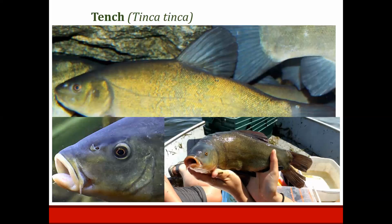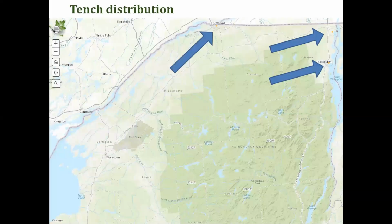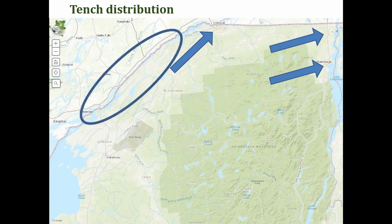So thinking about that, it's extremely important for us to understand their distribution, because currently there are some known reports in Lake Champlain and in the St. Lawrence, but you can see the only reported tench is in Cornwall. We do know and have heard of reports further out in the St. Lawrence River. So we're hoping to use this study to get a better understanding of potential distribution and then further target surveys moving forward.